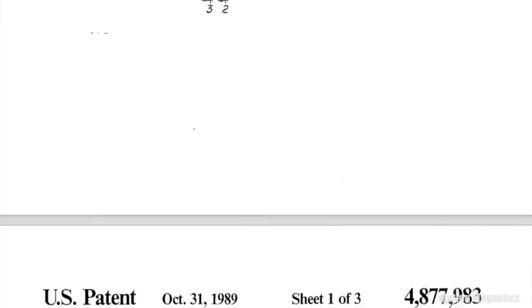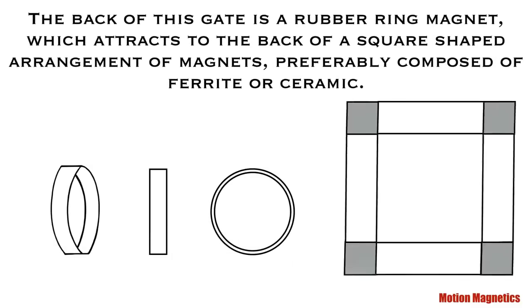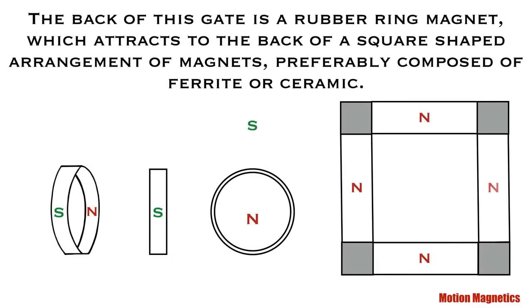Then there's this Howard Johnson gate, which he patented. By altering the electron spins of magnets in his gate, it will effectively draw a cart into the gate and expel it out the other side.